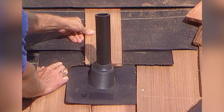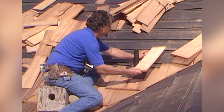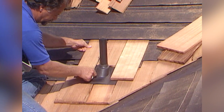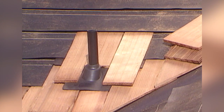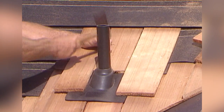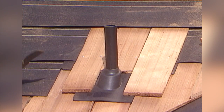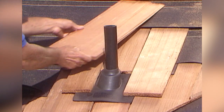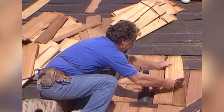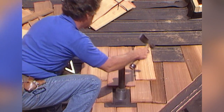Roof around the vent, treating it as if it's a shake or shingle. Leave a 1-inch clearance around the projection, and make sure you don't pierce any part of the vent flashing with a nail. Start the next course by placing one wide piece over the undercoursing at the top of the vent. The butt of this piece may be off course, but that's okay, you're done. Make sure to leave the lower part of the flashing uncovered to allow drainage.